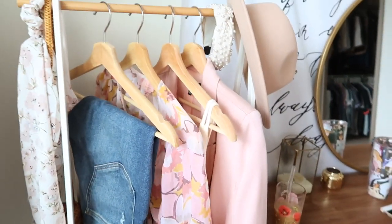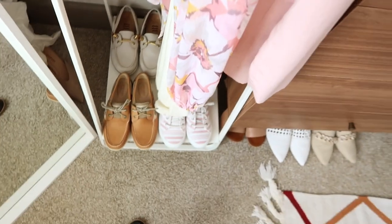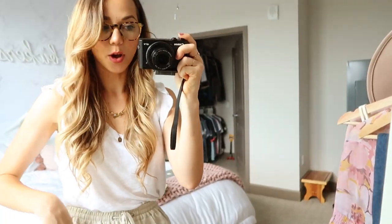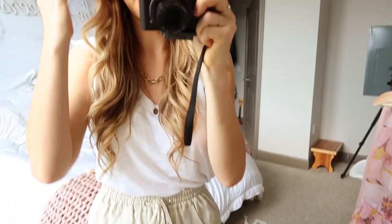And then I just pulled lots of different accessories, and I have my shoes at the bottom of my rack. So now it's time. Oh, also these two pieces I will be including in my little capsule wardrobe. And now it is time to show you guys the 10 different outfits that I put together with just these pieces. Let's see how they look.